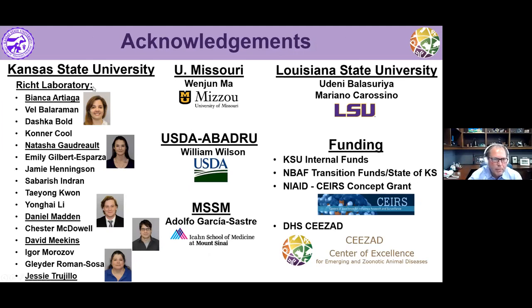So many people in my laboratory, and here I have pictures of the people involved: Bianca, Natasha, Daniel, David, and Jesse. We also had help from Wenxu Ma, who is now at University of Missouri, Bill Wilson from USDA, and Adolfo Garcia-Sastre from Icahn School of Medicine, and the immunohistochemistry and cytology was done at LSU with Udani and Mariano. The work is very expensive.